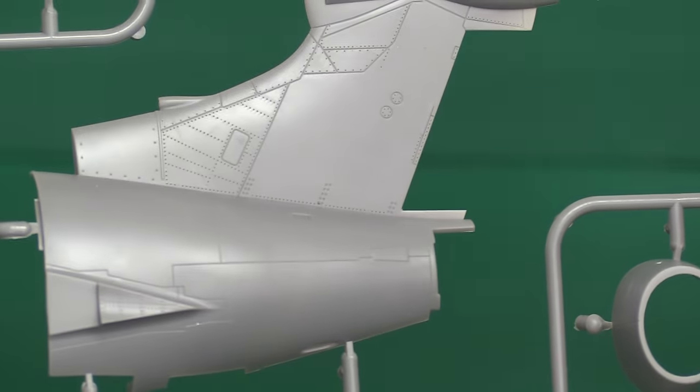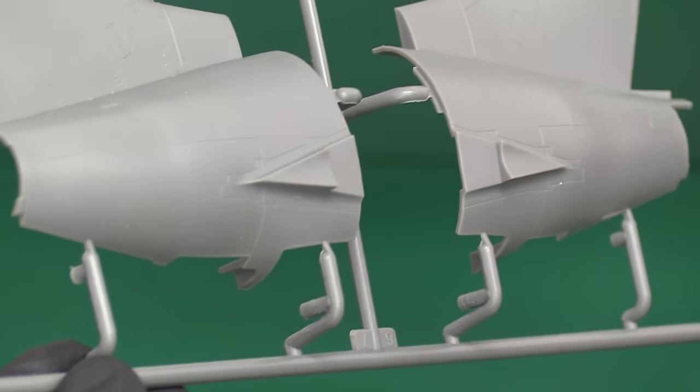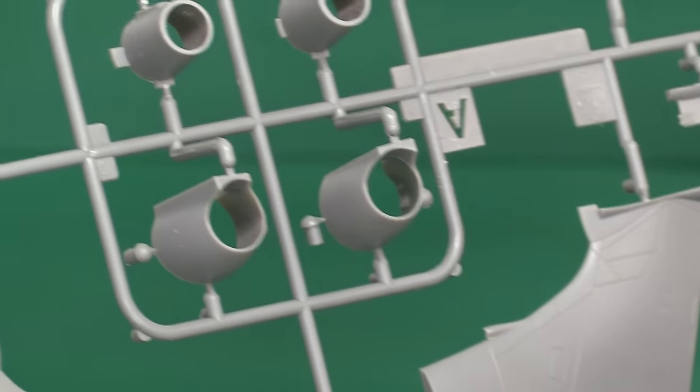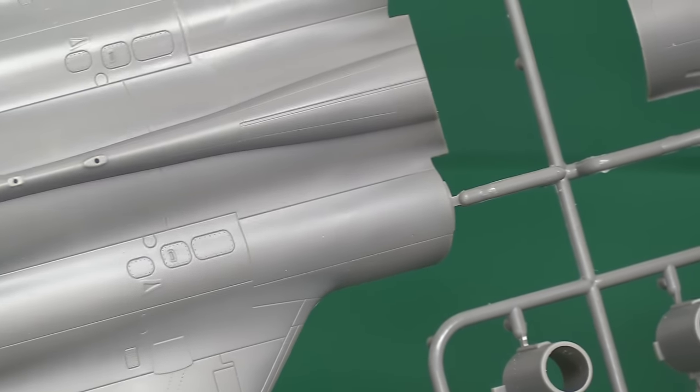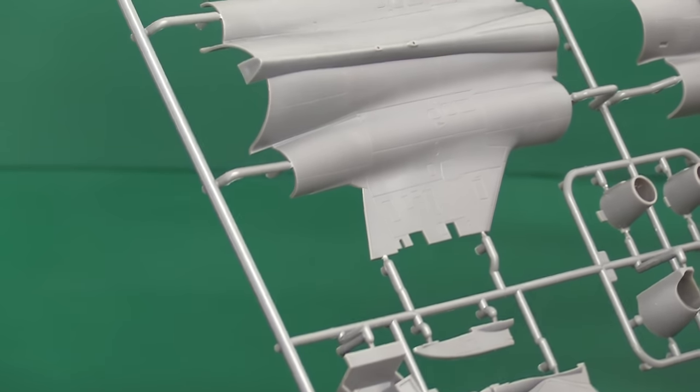So here's the tail. Yes, it's quite a dark grey, isn't it? It's almost like a battleship grey colour, really. Yeah, quite like it though.